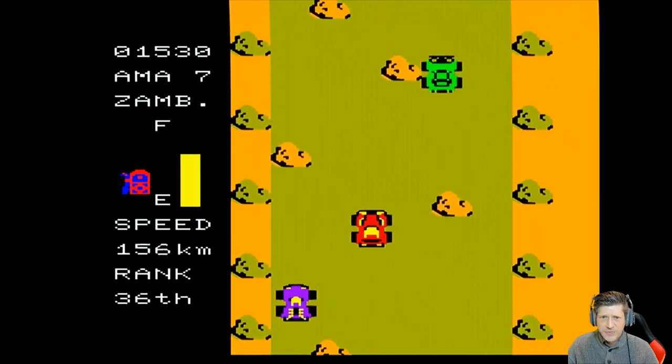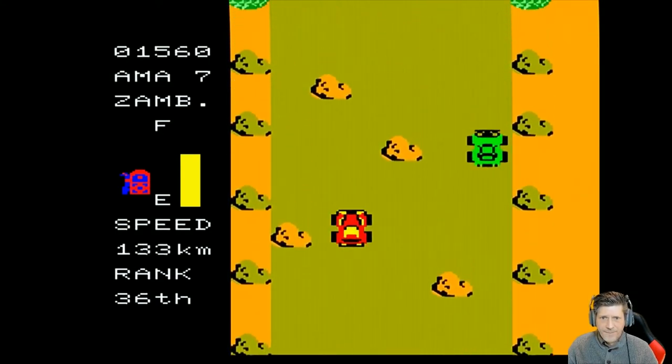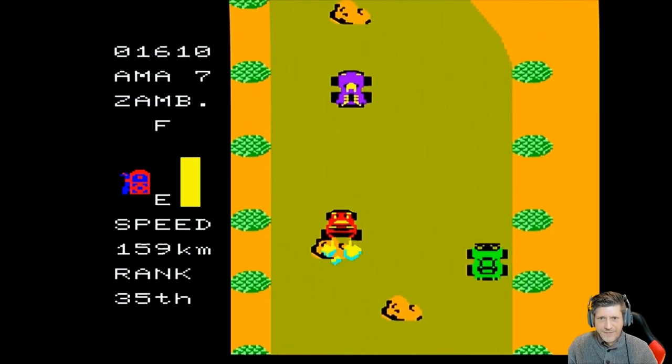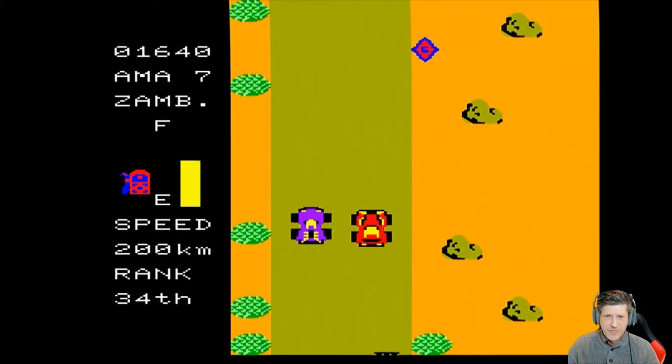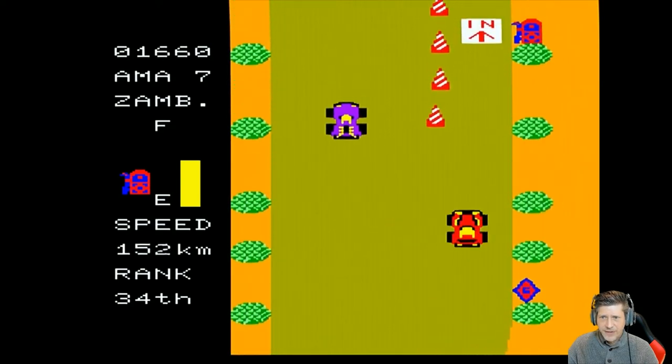Again, I could jump those rocks, but you're taking a bit of a risk when you do it. So I try not to do it too often, I say as I continue to jump over them. All right, there should be gas over here, I would think. Yep, there we go.